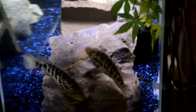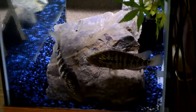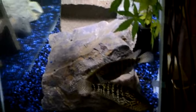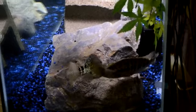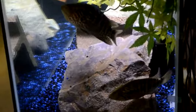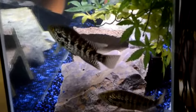So a great day in my fish room. 2 spawns, 1 day. I did water changes on both of those tanks yesterday. Pretty big water changes, actually, as my intentions were to get these guys to spawn ASAP. And it looks like I still have the touch.